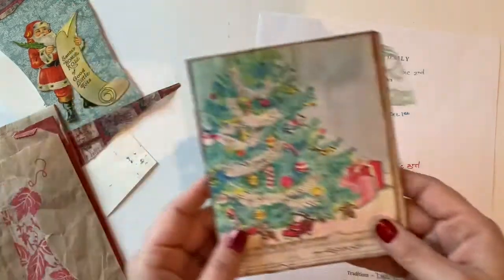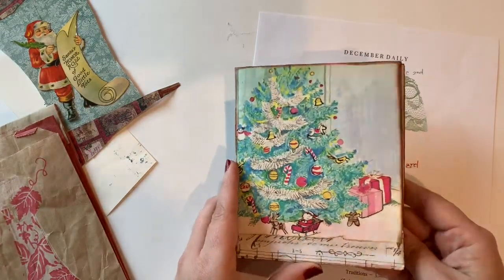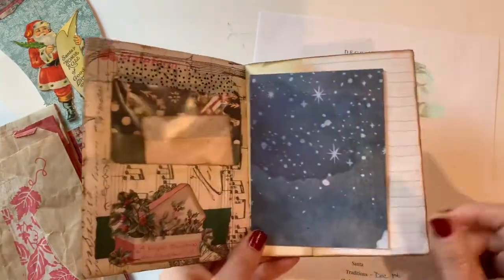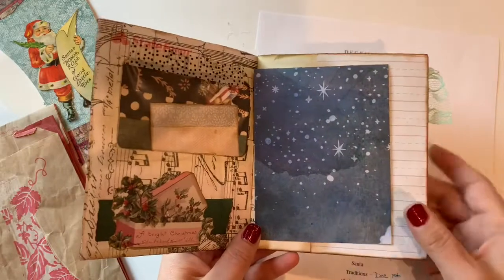I also have received my Advent package from Amber, and in there she has all these beautiful little notes she's left for me. So I'm going to put one of those in there.